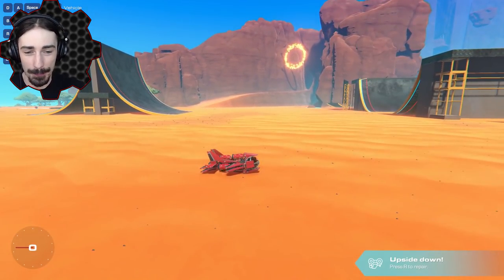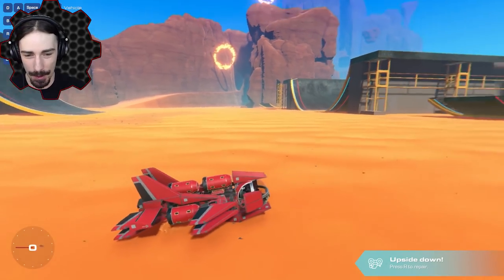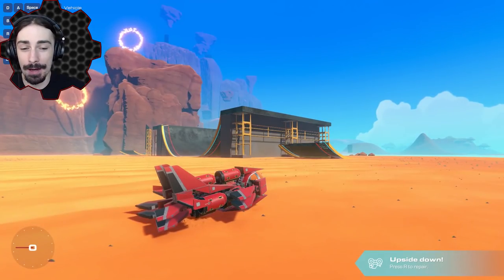I've done a lot of fine tuning and testing, and I think I have something that I'm pretty happy with. So I don't know why it's making this noise. Just ignore that. I've added a lot more underwater propulsion to this thing, so we're a lot faster underwater.